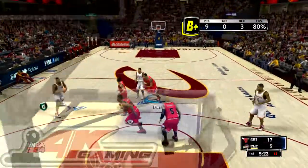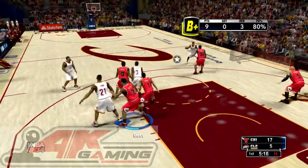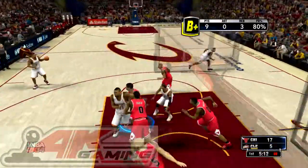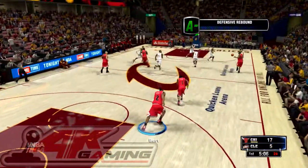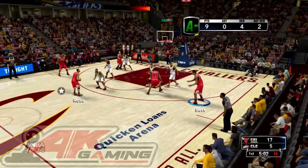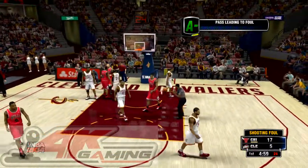Irving double team. Bynum kicks to world peace. The pass to Irving. Outside for world peace. And airballs the triple. That one was way off. Bulls have gone 7-12 from the field here in the first quarter. Passes it to Best. Gives him the lead pass. And he was fouled on the way up. 2 free throws now for him.